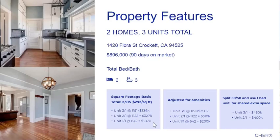And that's where you see the numbers on the left. I put in some other numbers here. You might want to adjust it slightly for amenities. I mean, that 3-1 might have to pay a little bit more because they do have that extra bedroom or something. But here you could see this one in the middle. We've got the 3-1 coming in at $350, the 2-1 at $310, and the 1-1 at $200. And say 2 families wanted to split it and they wanted to keep that 1-1 as extra shared space. So maybe they split it $450 and $4, and they share that back unit.